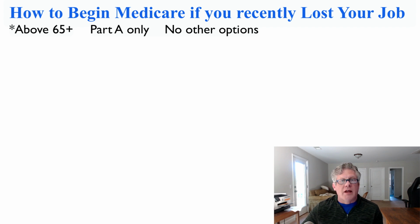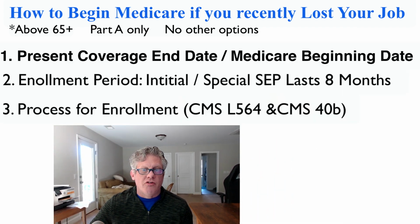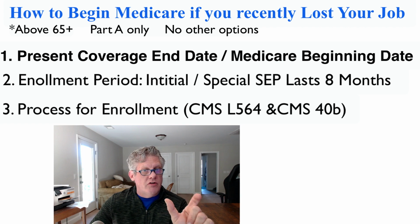You want to orchestrate it so that the company you work for has already filled out the request for employment information, because they have to prove that from the time you were 65, you had group coverage or some credible coverage through the company, and they have to get a letter, and they'll say her group coverage ended the last day of March. So that's fine.